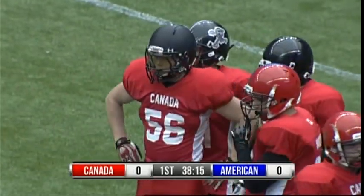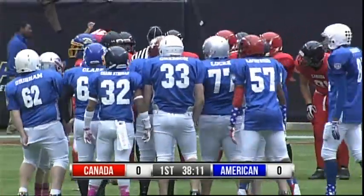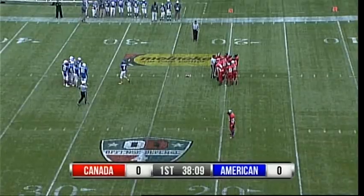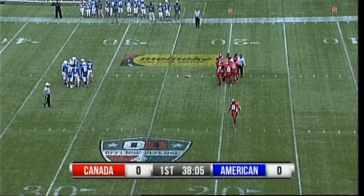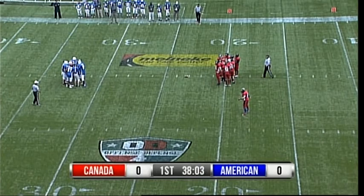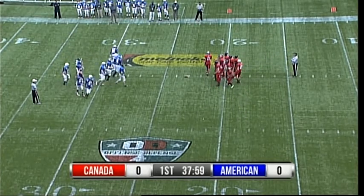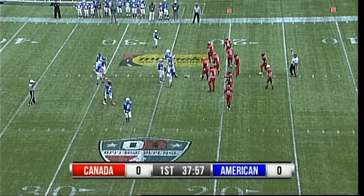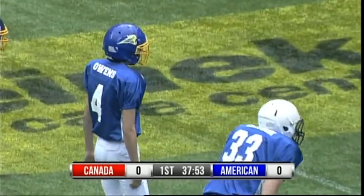Now, Jay, one thing that we have to mention, that this USA team is much smaller than this Canadian team, as this is comprised of middle school kids. And this Canadian team, we were seeing them warm up. They did not look like middle school kids. They look like they could be playing in the high school showcase earlier. But the USA team, they're going to have to take advantage of breaks like they got on the opening fumble.